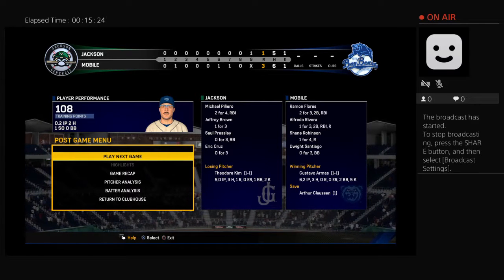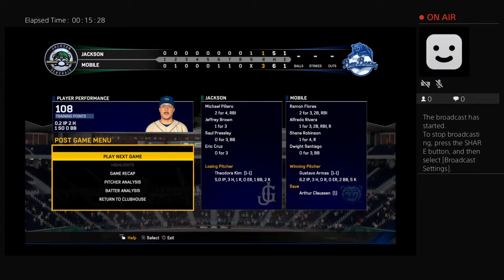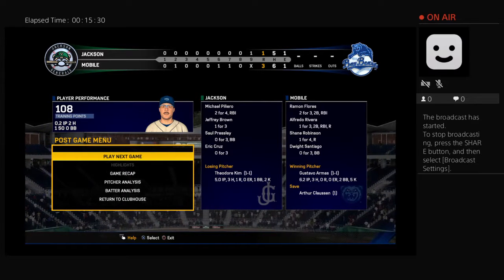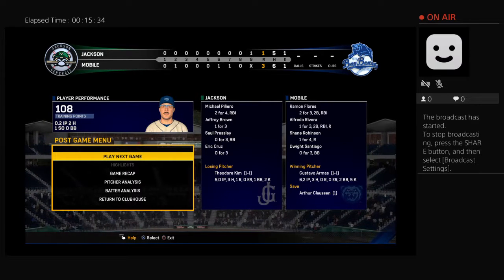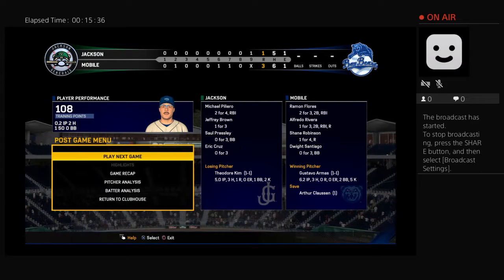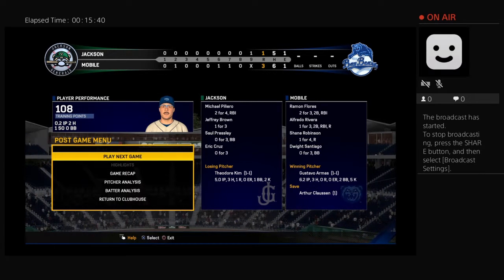The final line score for our ball game for the victorious Bay Bears. 3 runs, 6 hits, 1 error. They left 6 men on base. For the Generals, 1 run, 5 hits, 1 error. They left 4 men on base.